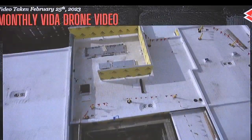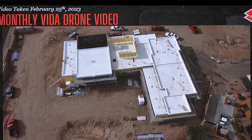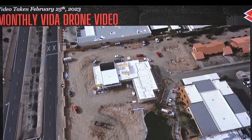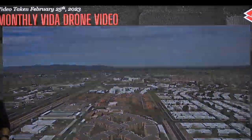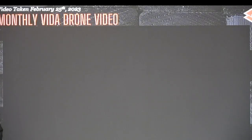Almost all the windows are in at this point. So you can see the scaffolds going up right now. The building is entirely scaffolded, again, getting ready for stucco. Interior, we've got all the walls framed. About half the gypsum is up on the walls right now, and we're in the process of finishing up our above ceiling MEP. Perfect. Any questions on that one?